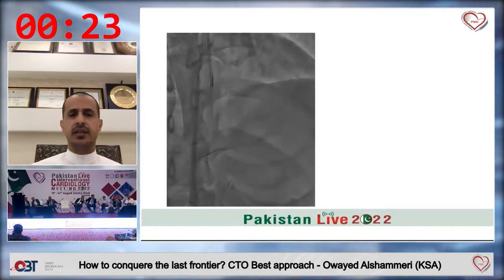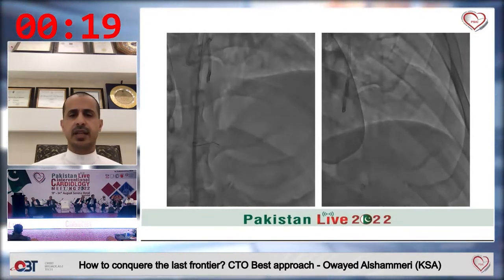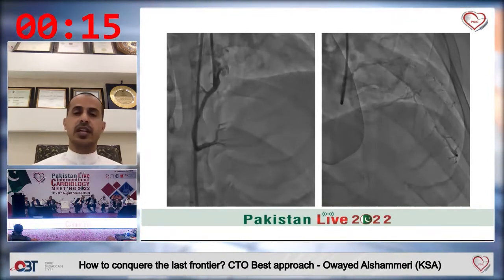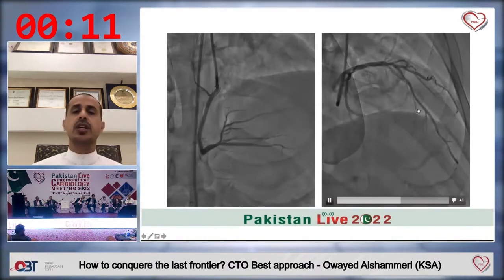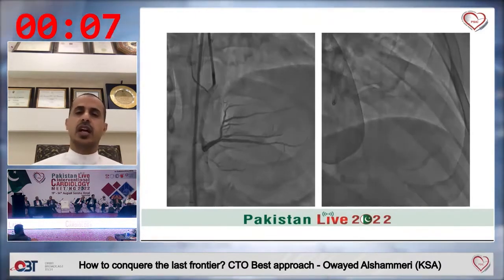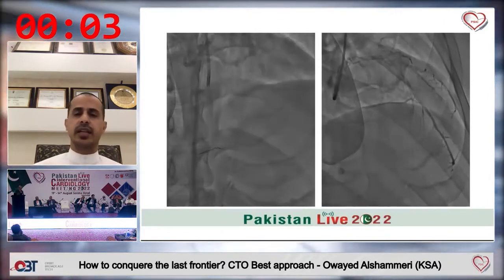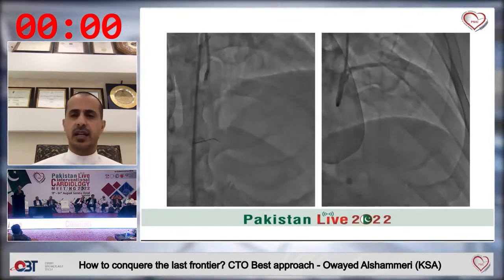And this is the final angiogram, and this is a pre-angiogram. No, this is the final angiogram of the LAD, just to make sure that we didn't do any harm whenever we removed the guide wire. There is a question from the audience: why did Omar keep the wire in the LAD? We always keep the wire in the LAD as a security to the left main system.